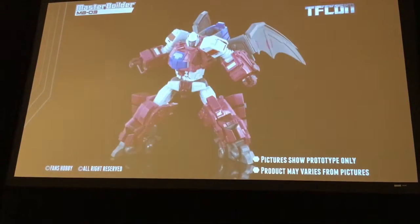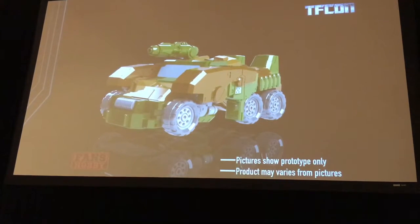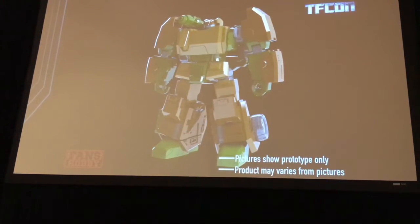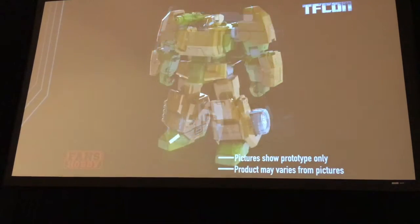Lots of articulation. And then their fourth figure will be Roadbuster as well. They're going for a comic book design for their Roadbuster. It's an early sample, an early CAD design, but we'll be seeing more of that shortly.